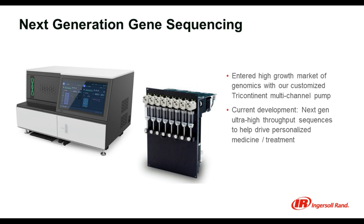So next, we're going to look at a next generation gene sequencing system, and this is a new market that we are looking at. We're currently developing a next generation ultra high throughput sequencing to help drive personalized medicine and treatment. And currently we have a C3000 multi-channel syringe pump that's designed into one of these systems.